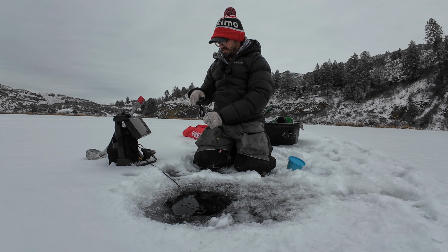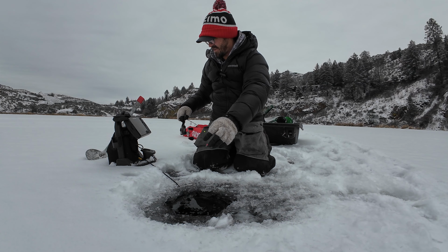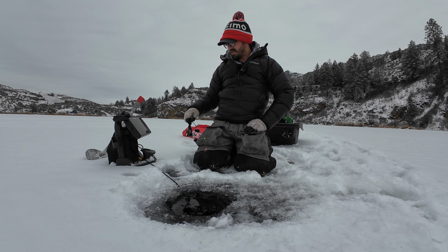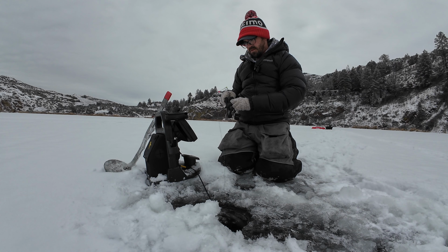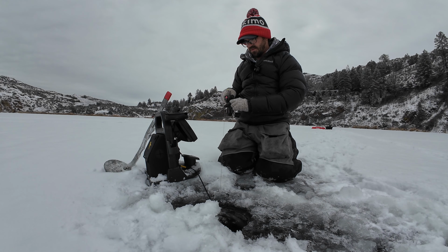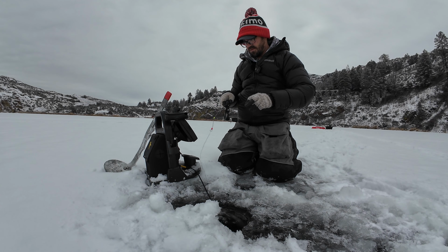Man, was that bite subtle though. Spring bobbers making a big difference here. I got a little titanium spring bobber tied into the rod tip there. I don't really want to go any deeper than 35. I think if you get down to 40 feet or more, you're going to start having some barotrauma on these bass, and I don't really want to do that to them.